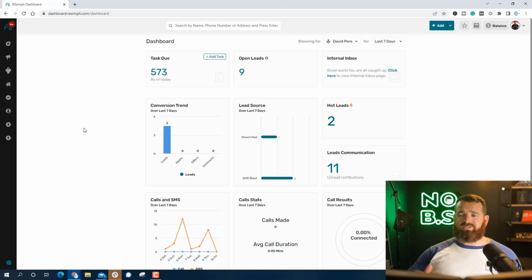So if you're interested in CRM, I'm going to show you why this one's amazing. If you already have REsimpli, I'm going to show you how to use it a little bit better. And let's go. So first things first, when you log in, this is the dashboard. This is what it'll open up to.